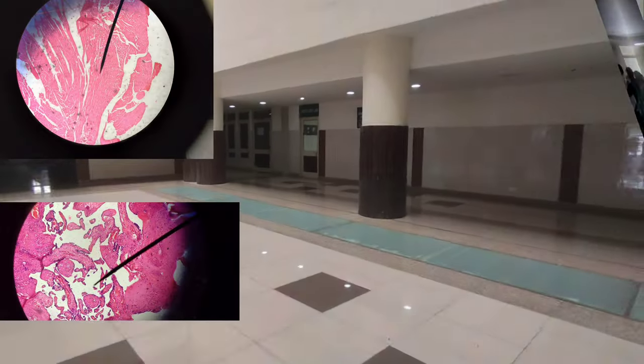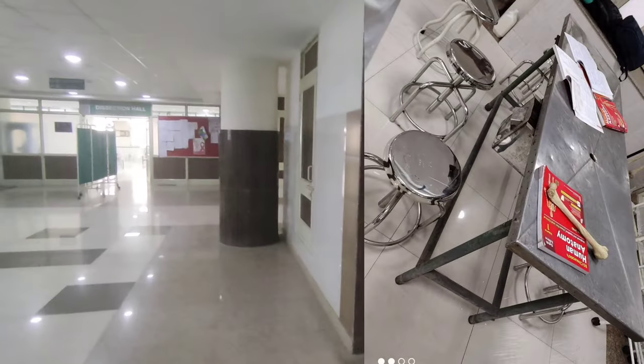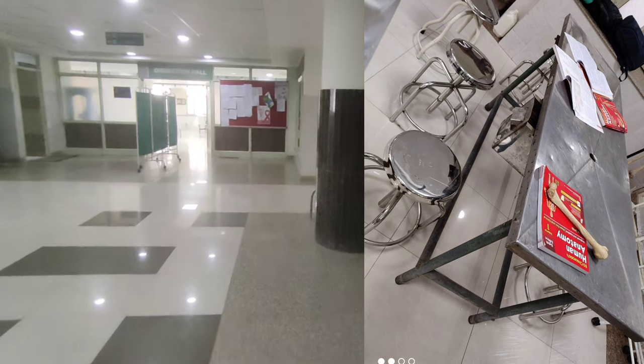This is our histology lab. This is our dissection hall. I am not going to take the camera inside it for obvious reasons.